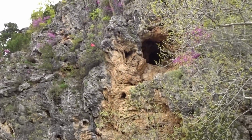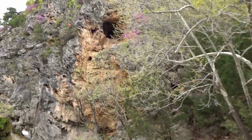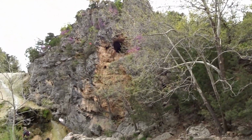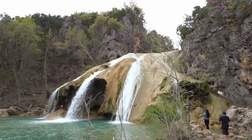So there's the cave. We'll go around the backside and pick up the trailhead over here. Climb up through the woods. And then we'll look at it from the top side. Stay tuned. All right, y'all. I'm fixing to go up there.